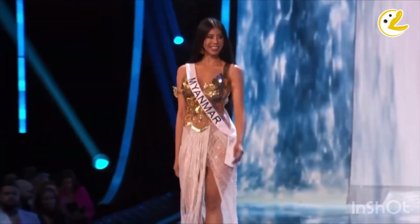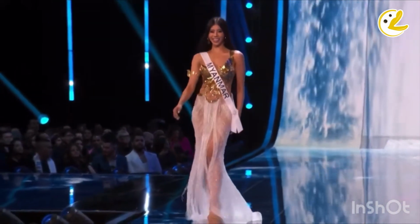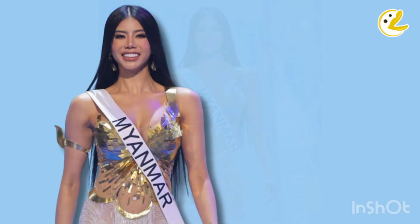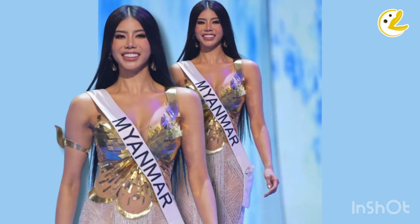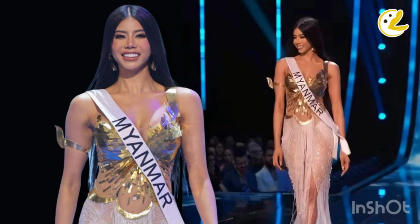Next we have Miss Myanmar, and she's wearing this gold and white evening gown for the competition. It features a solid metallic gold on the bodice and a see-through white skirt with white beaded fringes that cascade all throughout the skirt.